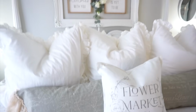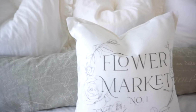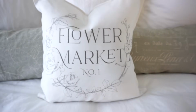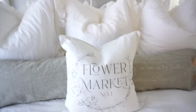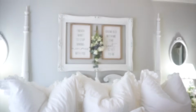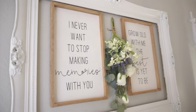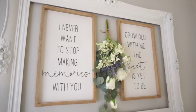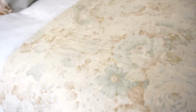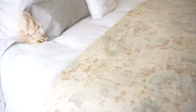But I want to start by letting you know that I purchased this Flower Market pillow cover online. I will leave a link for you. I get asked about the two smaller pillows that are on my bed all the time, and I made those. And then right up here on the wall, I purchased the quotes at Burlington, and then I made the little floral arrangement that you see right in the middle.